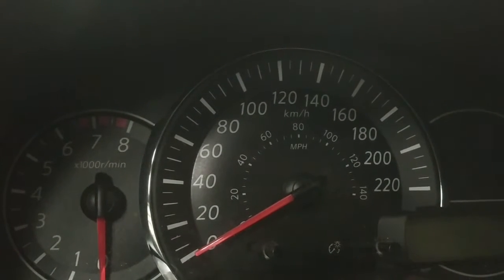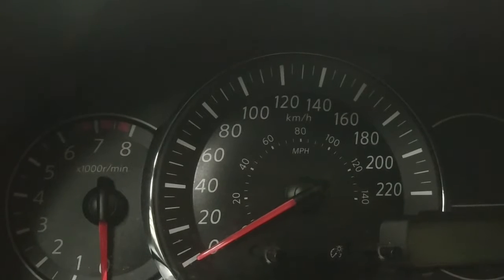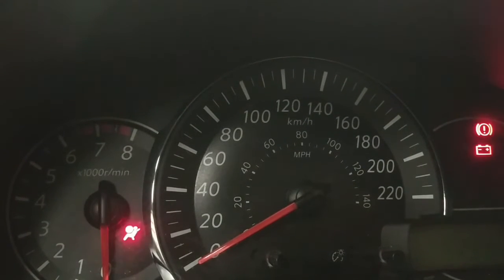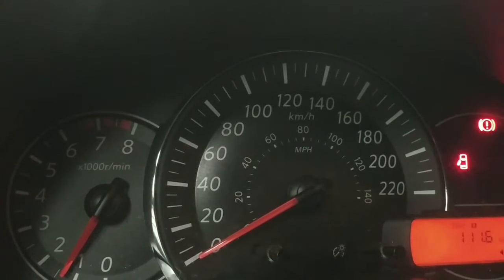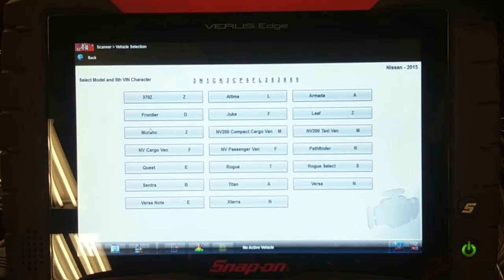Let's see if we can hear the pump when I turn the key back on. Not that time, but I probably didn't have it off long enough. Usually requires about 5 seconds of off time before the fuel pump will rerun. It ran there. Well, we're going to lab scope the fuel pump and see what it looks like. So I decided before I get carried away we'd scan this thing to see if there's any codes in it.